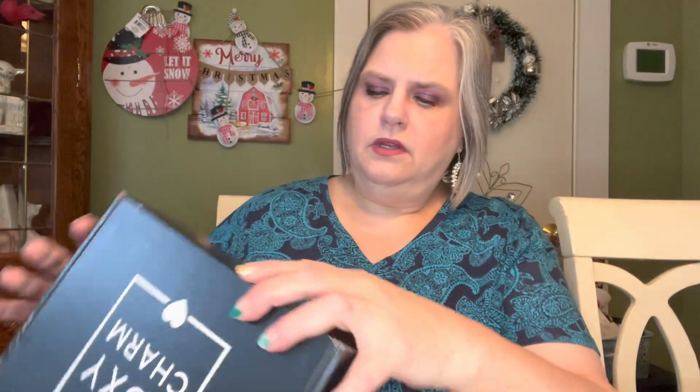So that is one of my boxes. I'm going to put everything back in it. I'm going to open up another one, and then I might do a separate video if it gets too long, okay? But I just love this itsy bitsy box. It's adorable. Great for storing things. Okay, let's just grab the next one. Okay, this one's a little beat up.